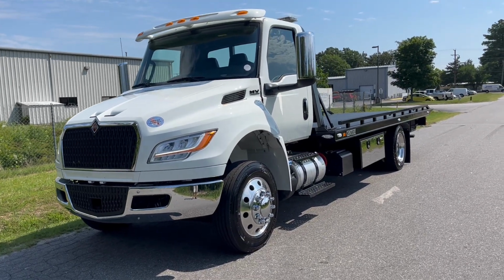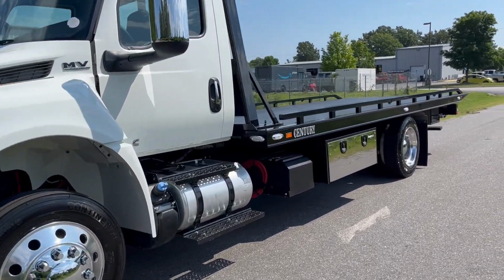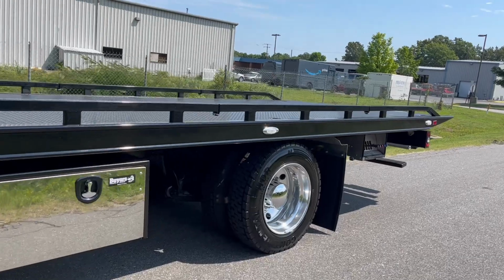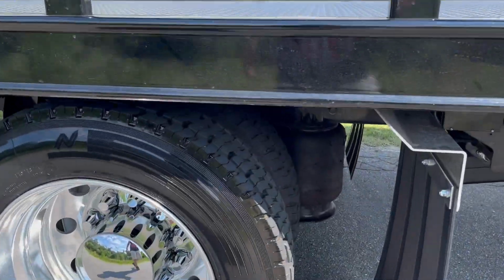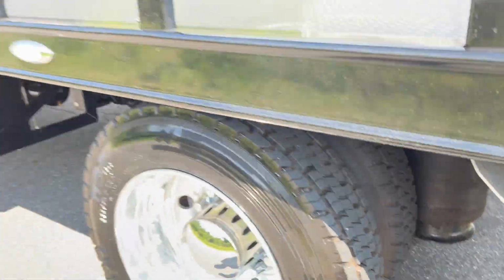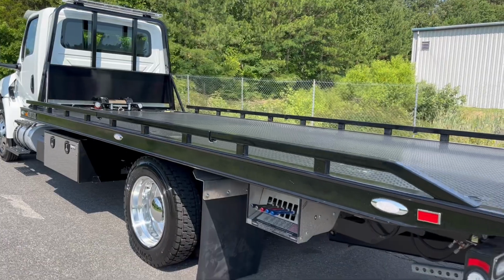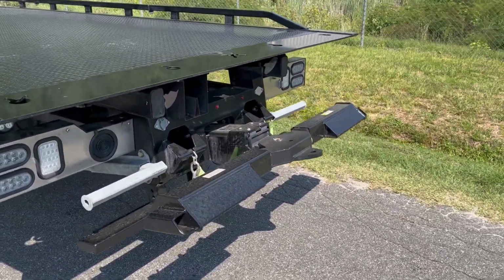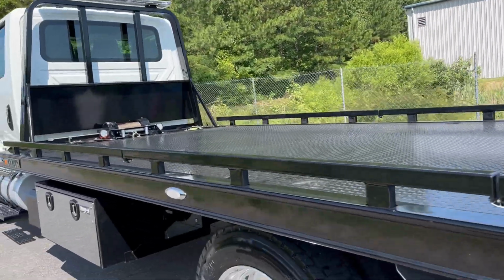Well, what do we have here? A brand new body style 2023 International CV Century bed, air ride suspension, straight out the factory with 800 delivery miles only. 2-car carrier with wheel lift. Never had a car on the bed.